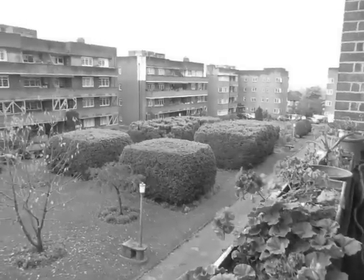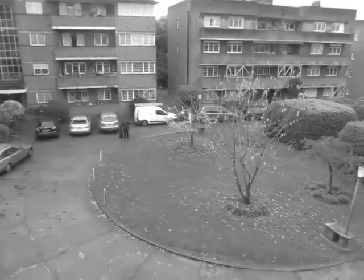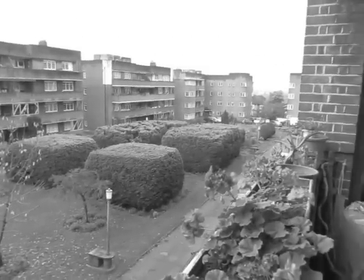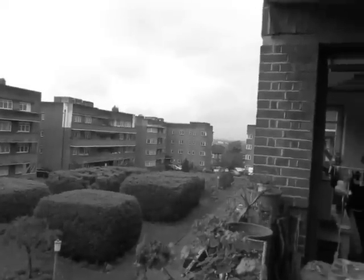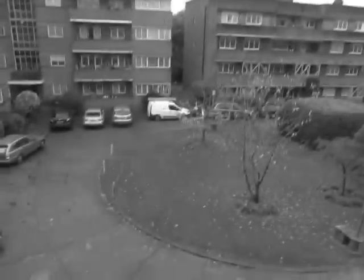This place is a great place. Down there is my friend Tracy. We know people all over this block. We have a big party in the summer. Rupert, the caretaker's lovely. He helps us whenever he can, and we help him.